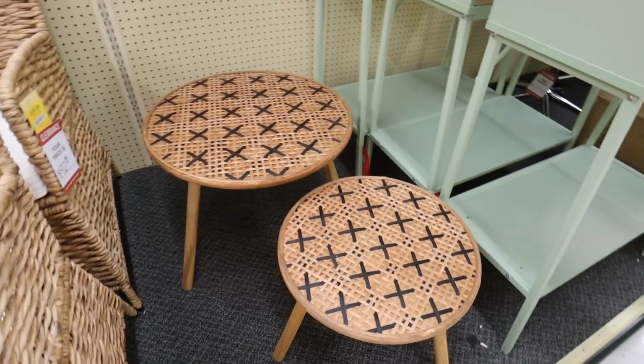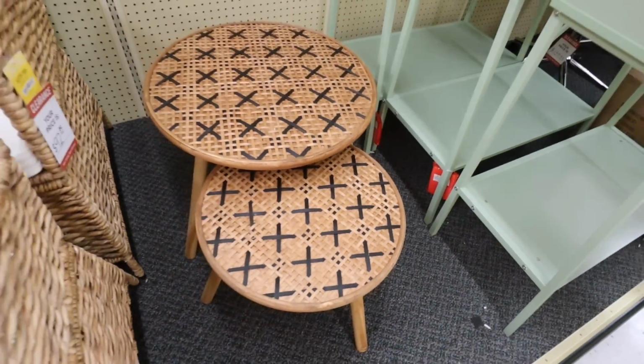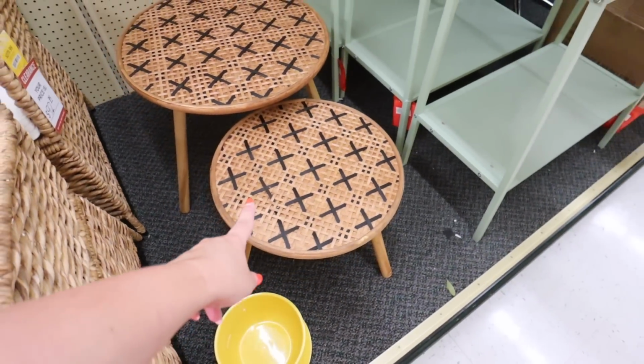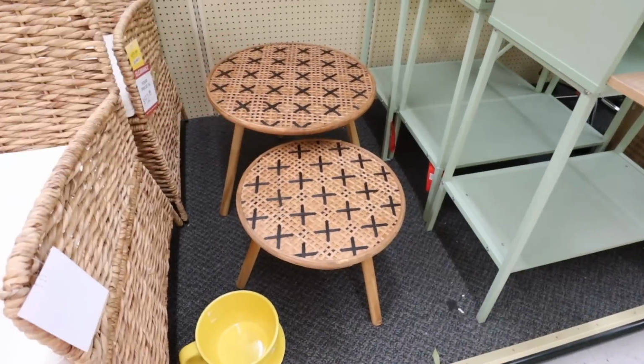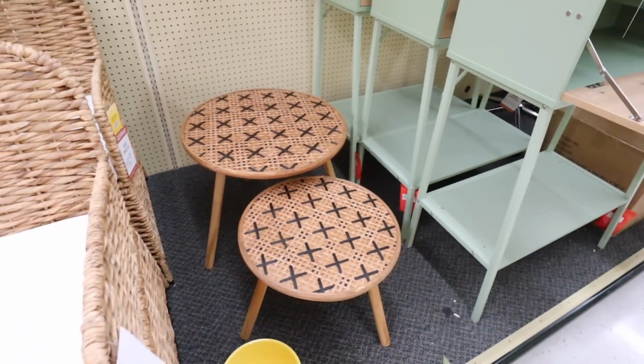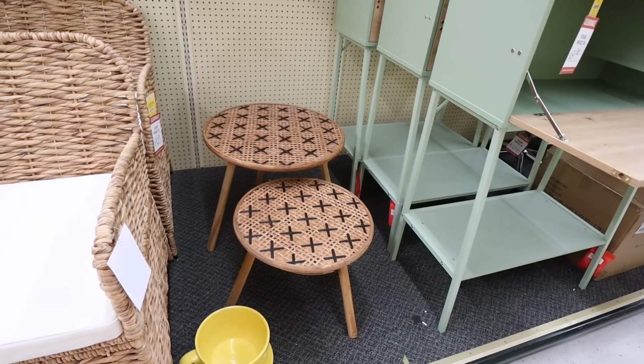These 2 tables that I've actually never seen before, and they nest into each other, so I love that about them. They are marked separate. This one's $14. This one is $20. Really love these. I love like the black woven X pattern on the top, and I do love that they nest inside of each other. If you're looking for an affordable like coffee table option, that's perfect.